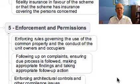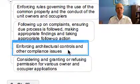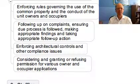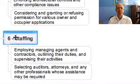Let's look at enforcement and permissions. They enforce rules of the scheme in regard to the use of the common property and the conduct of the unit owners and occupiers. They follow up on complaints, ensuring due process is followed, making appropriate findings and taking appropriate follow-up action. They enforce architectural controls and other compliance issues, and they consider and grant or refuse permission for various owner and occupier applications, such as to add things to the common property or make changes, enclose balconies, all that sort of thing.